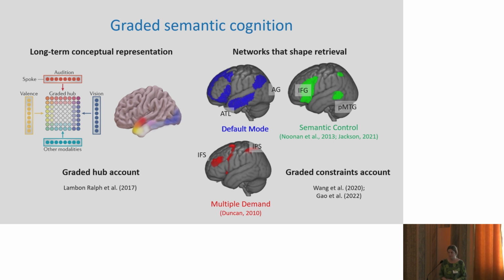And then towards the end of my talk, I'll consider the other networks that support semantic cognition. And I'll talk about the semantic control network, which shows a stronger response when people have to retrieve maybe more unusual aspects of concepts, or aspects of concepts which are not readily accessible in the semantic store.